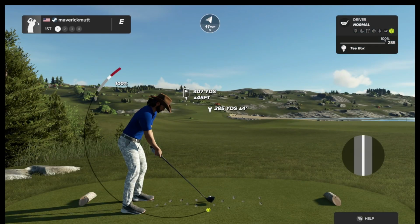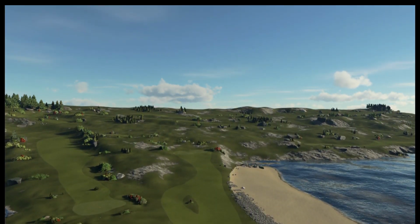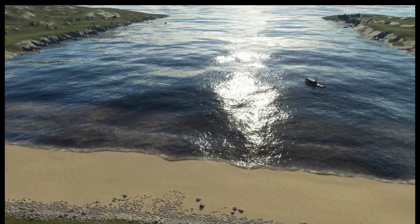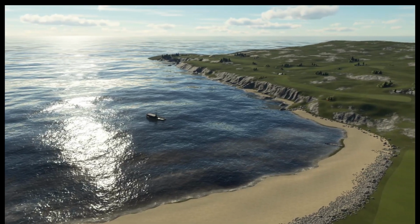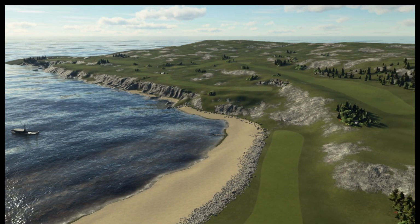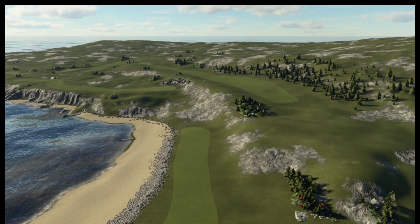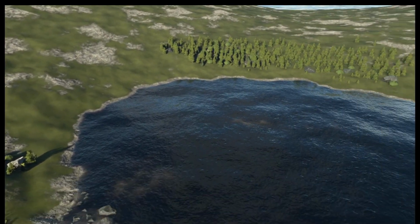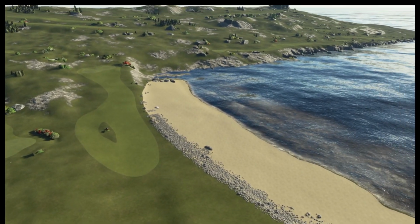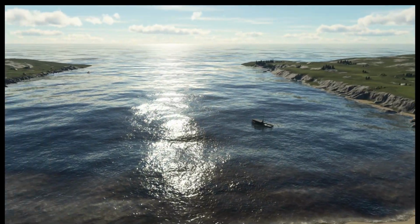First things first, let's set the old camera up, get us a look. Oh, I like the beach right there. Starting off, looks like we're playing around the cove. Looks like there's holes over there. Definitely holes over here. Interesting. Interesting indeed. All right, well, let's go.